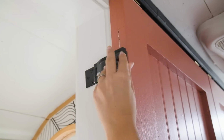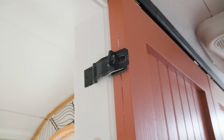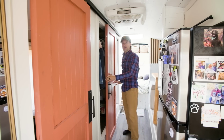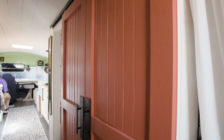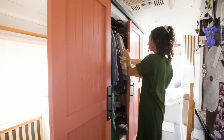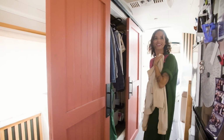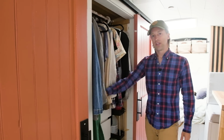And this is also how we can close up the bathroom when we're using it. And this also brings us to our closet space as well. So this is where we keep some of our bulkier clothing items. Also in the closet in the back is the breaker box for all of our electricity.